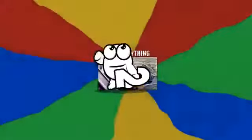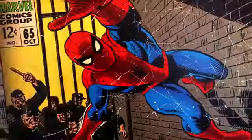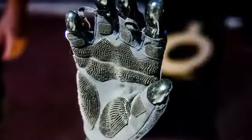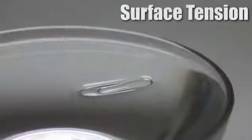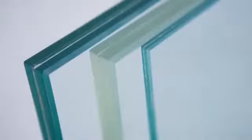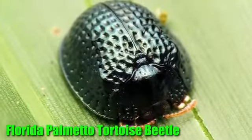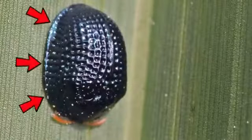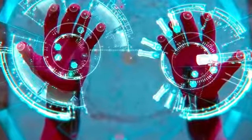Number 2. Climb anything. Want to climb tall buildings like Spider-Man? That may be possible soon, with the help of researchers at Cornell University. They've created a palm-sized device that uses surface tension in water to make a reverse adhesive bond. This will enable you to stick to wood, brick, or even glass. It was inspired by the Florida palmetto tortoise beetle, which uses the surface tension on droplets of oil at the ends of its legs to climb and stick to surfaces. Yes, that's right. The Spider-Man-like tech was developed based on an insect, not a spider.